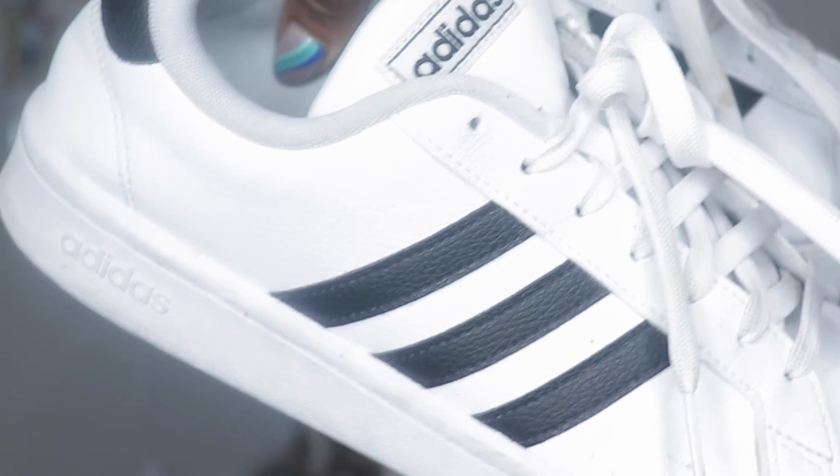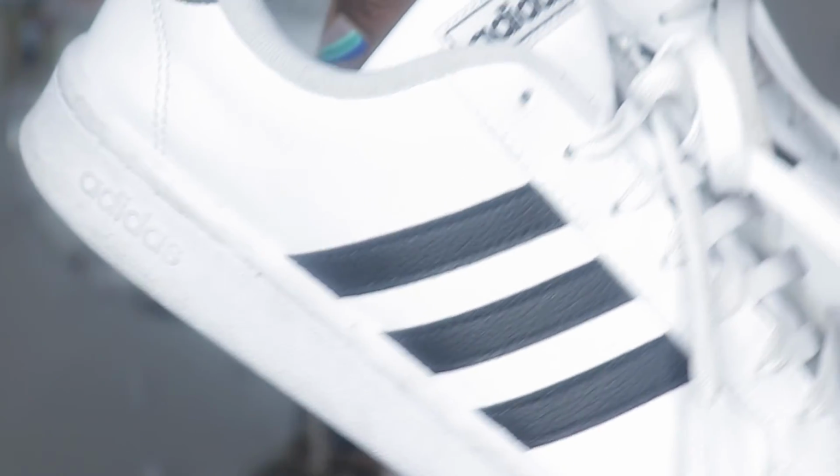But I have been wearing these shoes a lot. I love how comfortable they are. I just love the style. I love to wear these with my biker shorts and an oversized t-shirt. I'm not a sneaker person, but I'm starting to get into sneakers. I still love my sandals and my heels, but I'm starting to purchase more sneakers and try out more sneakers. But I really like these.